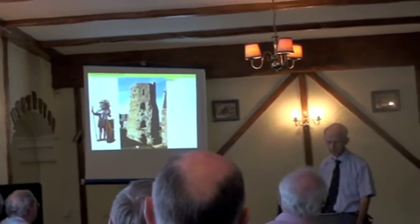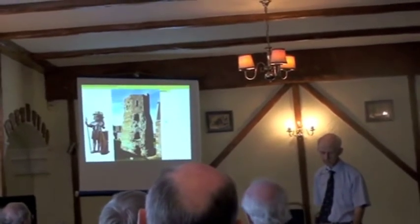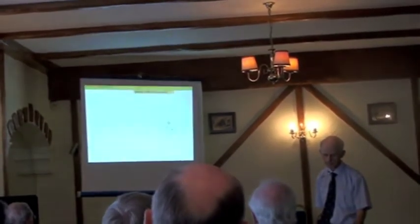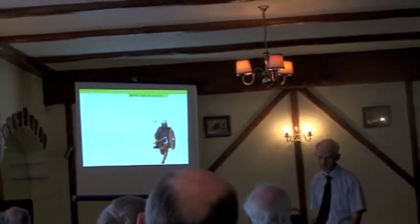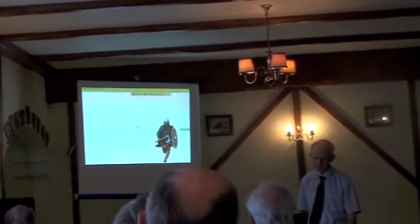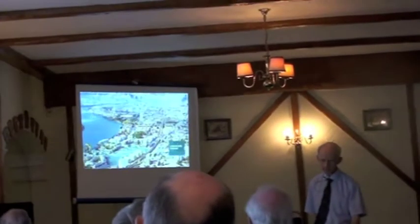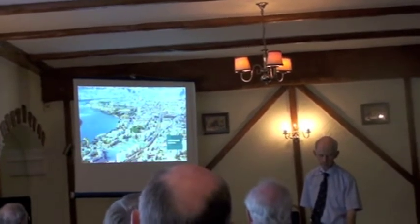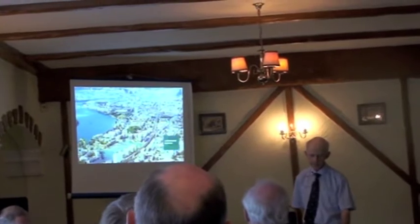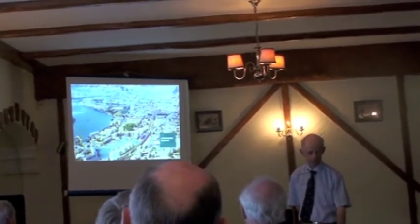I'm going to skip over one or two centuries. This is obviously the Roman lighthouse at Dover. This was the Saxons. And when they arrived in this quiet anchorage near where I work, this is Limehouse Marina down here, they found that this was a cliff.